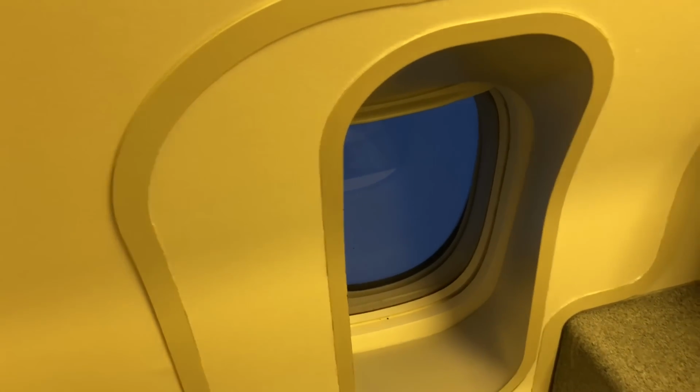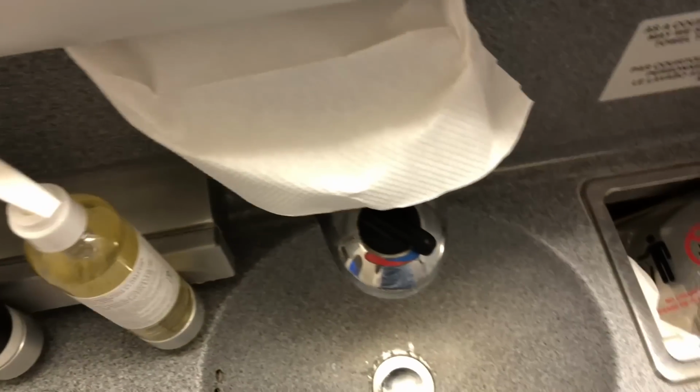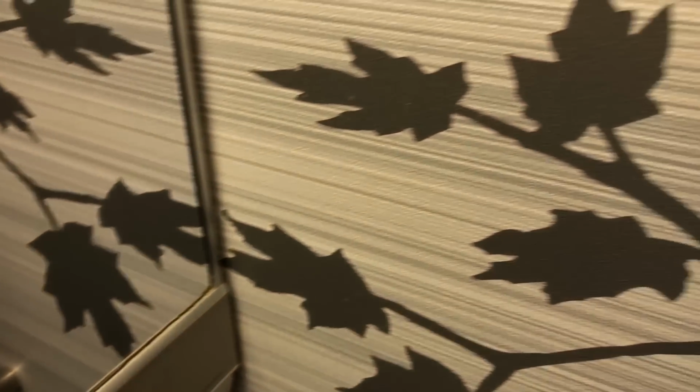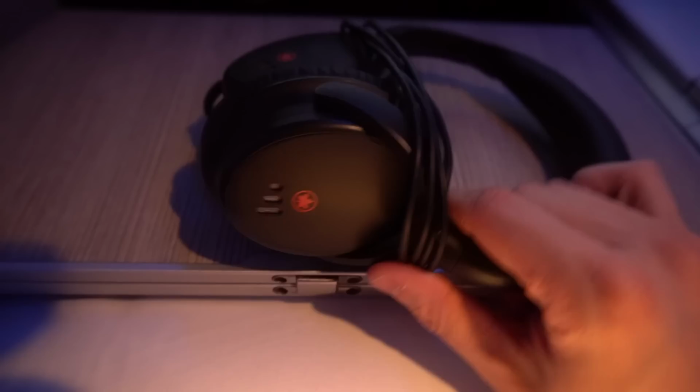And so is the legroom on this plane. The lavatory comes with a window, so you can enjoy the view of the sky while, well, brushing your teeth, for example. Other than that, it's pretty standard, but I love the maple leaf design they have here. Lavatory check complete, now let's see what the entertainment options are.